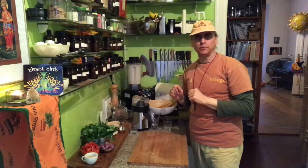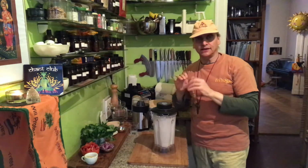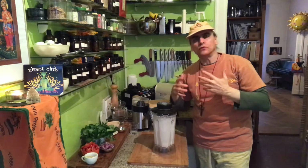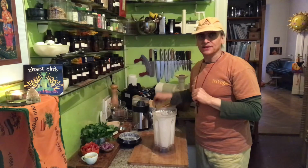That's only the first blending. Macadamia nuts are very firm. I blend them first, then I taste a little bit. I check if I need to tweak a little bit here, there, more liquid, more salt, whatever. And then I let them sit for a moment, and I put together my salad ingredients.